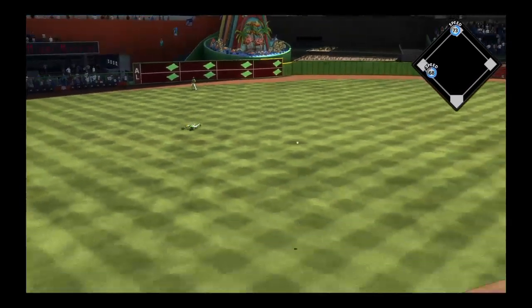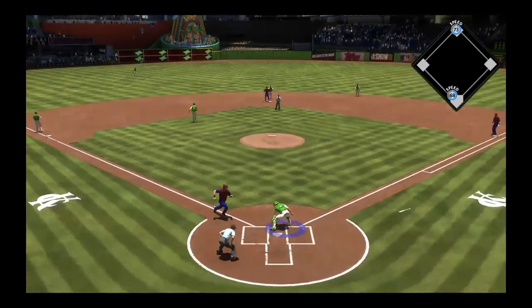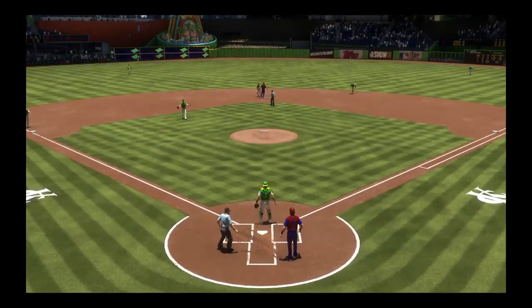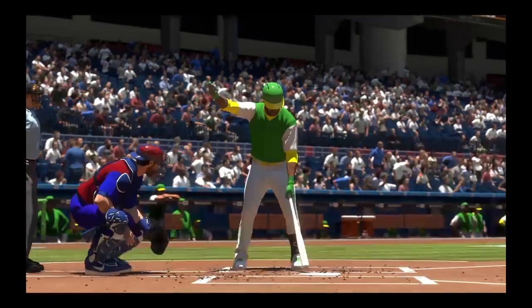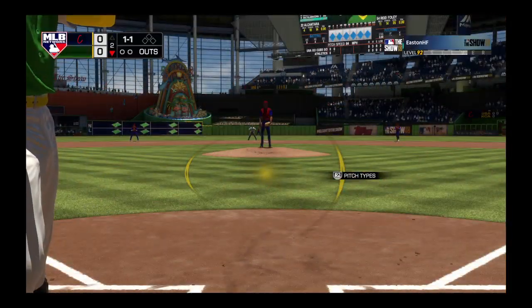Catch is made in medium deep left center. Here comes the runner for the plate. The tag, and he is out at the plate. So much for our first run of the ball game. In now is Lorenzo Cain. He's set to lead off the home half of the second.